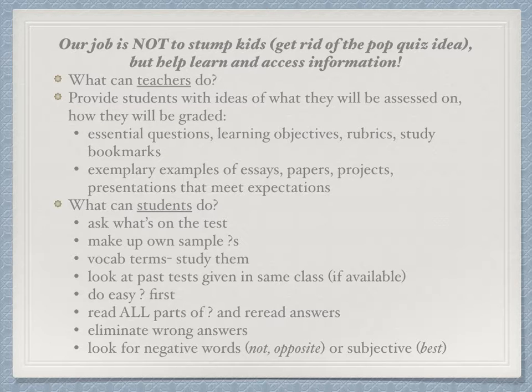Students should look at the vocabulary terms and make sure that they understand them, they study them and they know them. They could look at past tests from that same class if those are available. Many students find that doing the easy questions first frees up their brain to attack the more challenging questions that are on the test.